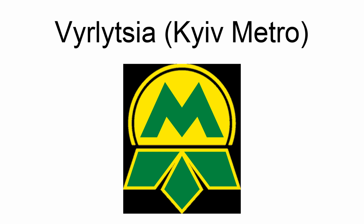Vyrlytsia (Ukrainian) is a station on the Kyiv Metro Sviatoshynsko-Brovarska line. It was opened on March 4, 2006 on the already functioning stretch Kharkivska-Boryspilska. The station is by far the most unusual in the system. Its design is a shallow-level curved side platform pillar bispan.